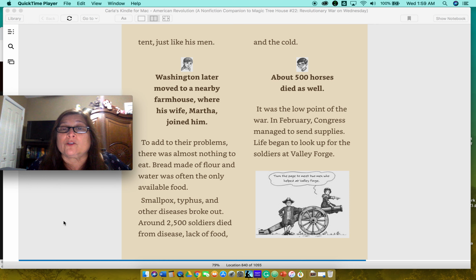About 500 horses died as well. They didn't have enough food to feed the men, also the horses. It was the low point of the war. In February, Congress managed to send supplies. Life began to look up for the soldiers at Valley Forge.